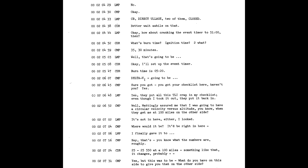You got your checklist here, haven't you? Yeah, they put all this TLI stuff in my checklist, even though I took it out, they put it back in. Now, Mattingly assured me that I was going to have a circular velocity versus altitude, you know, that when they get me at 100 miles on the other side. It's not in here either, but where would it be? It would be right in this. Let me just make one. You know what the numbers are roughly. 25, 550, 100 miles. Something like that. And it changes probably, but this was to be, what do you have on this side to give you that on the other side?